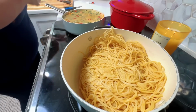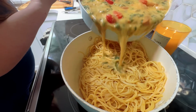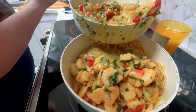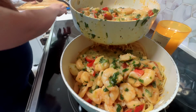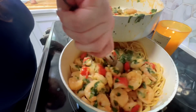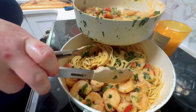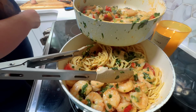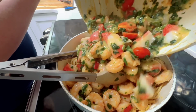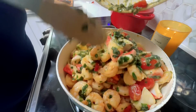Pasta's cooked, so now carefully add it in the side. And I'm gonna do half to start. Try and mix it a little bit. Ooh, turn the stove off over here. It's hot. Alright. There we go.